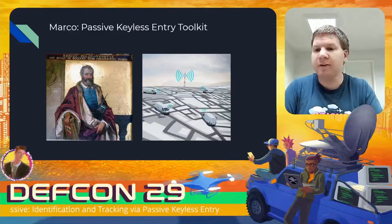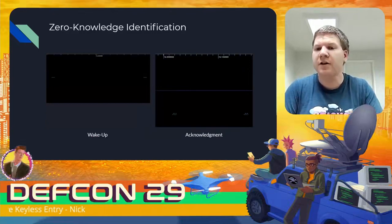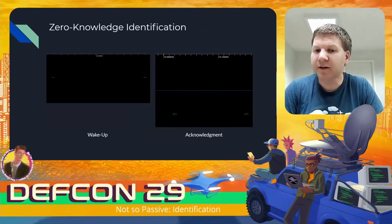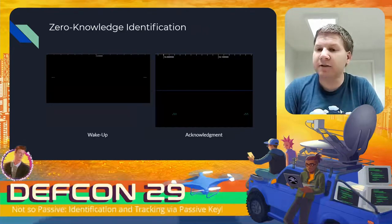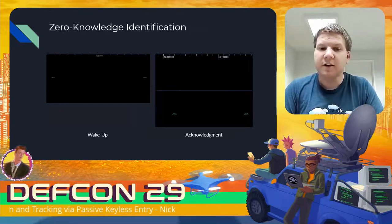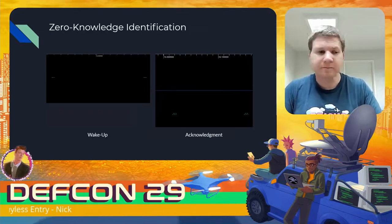We have two attacks that we'll go over that I have that work with this. The first is what's called a zero-knowledge identification attack. So in this attack, we are targeting the wake-up and acknowledgement messages of the four-way handshake. And how this works is the attacker just basically has to generate a bunch of wake-up messages very, very quickly, and the key fob will then respond with its acknowledgement.